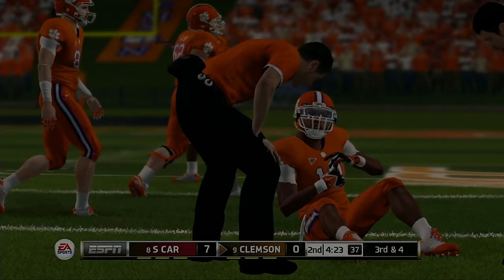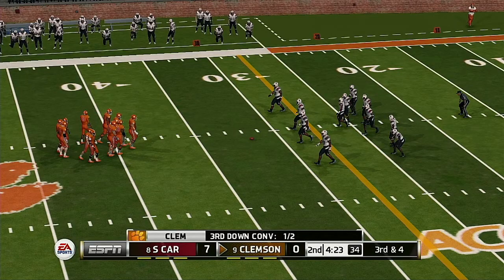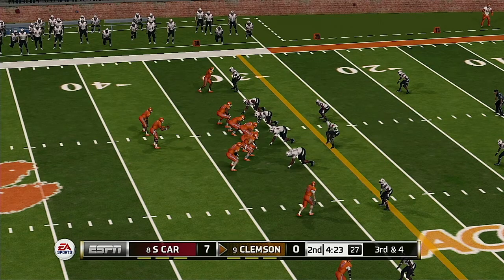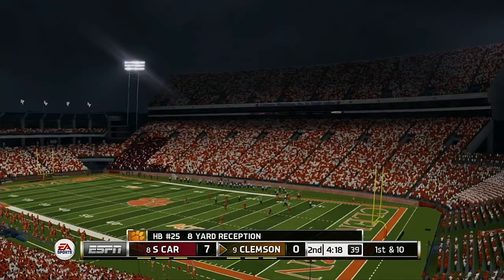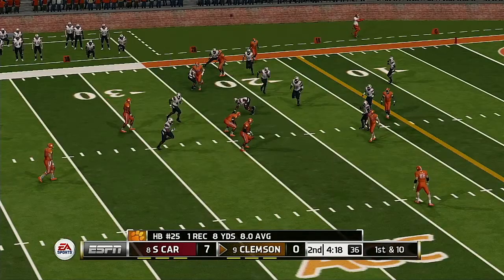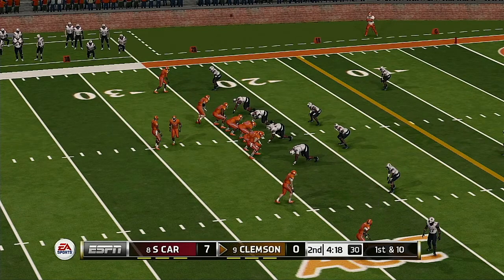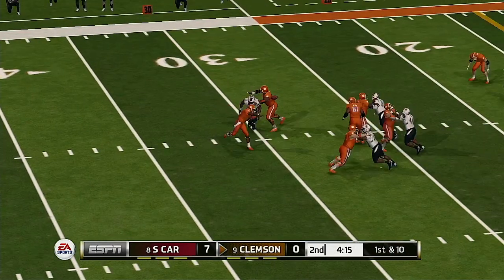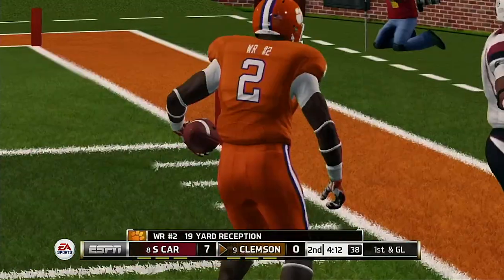Well, a man down, and the trainers on their way out to have a look. So it's third down now, and they're going to need about four. Four down, four down. Hey, check Mike 11, check Mike 11. Pulls down the catch, and he's got room here. And he's shoved out of bounds at the 24. First and goal.